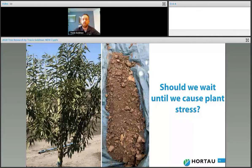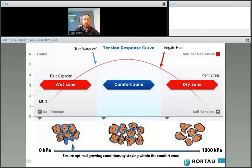And the big factor as far as when establishing an orchard: are we waiting until we cause stress? And the answer is no. We're trying to take on a proactive approach by mitigating any of these shortcomings of being too wet, or in this case, too dry.